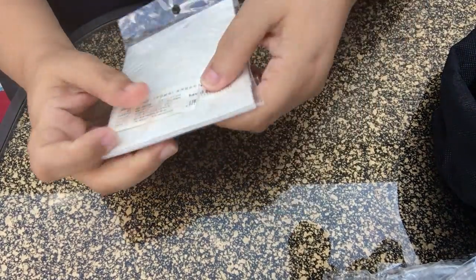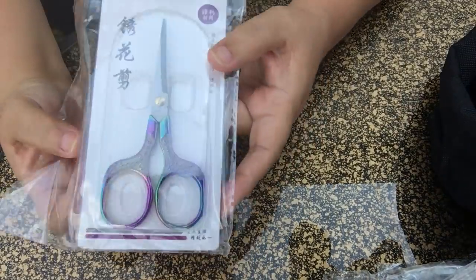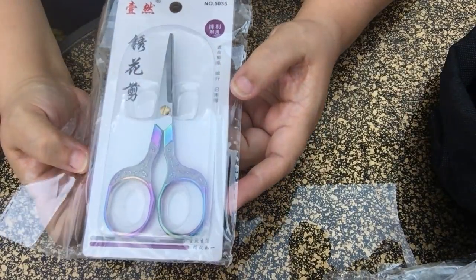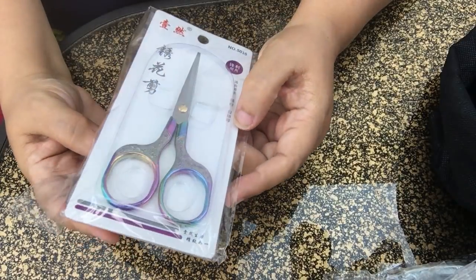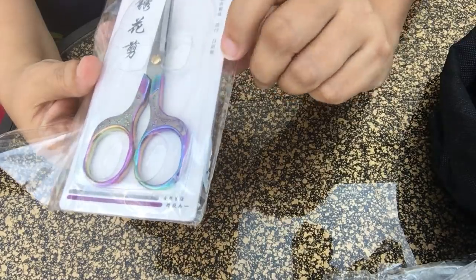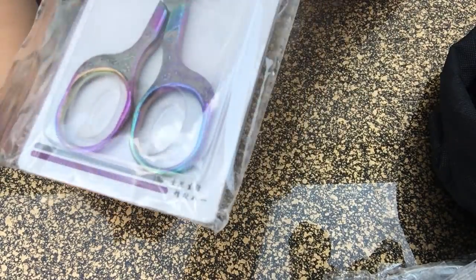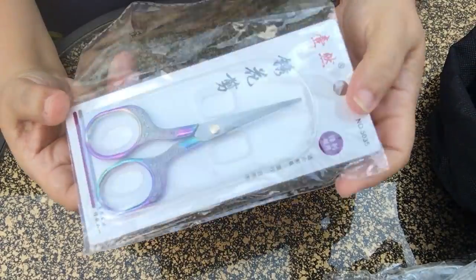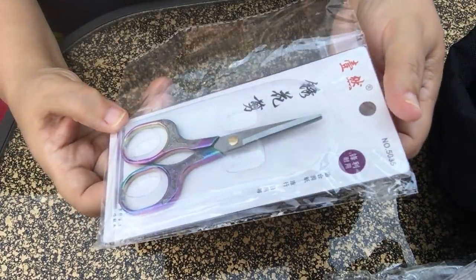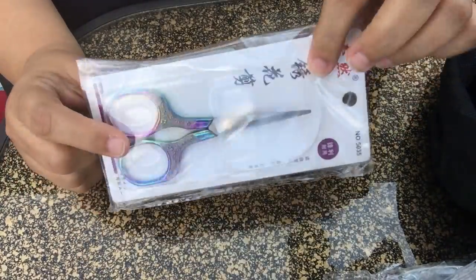Here we go. So I got that one. Then I did pick up this one. They have these really pretty detailed scissors. As you can tell, it's really pretty. It's in this rainbow color, and it even has this beautiful detailing on there, as you can see right there. It was cheap, and I bought it for detail cutting.